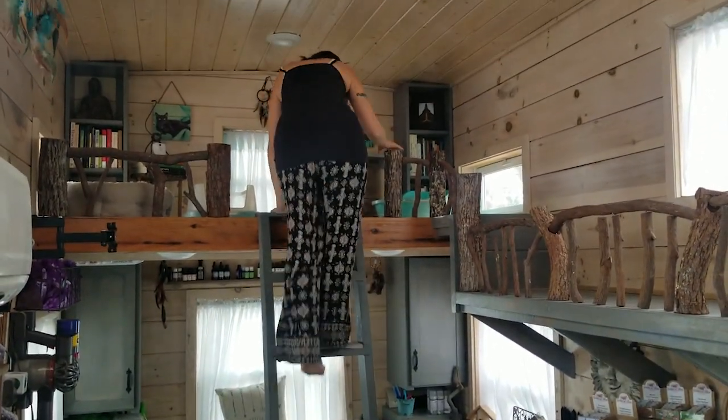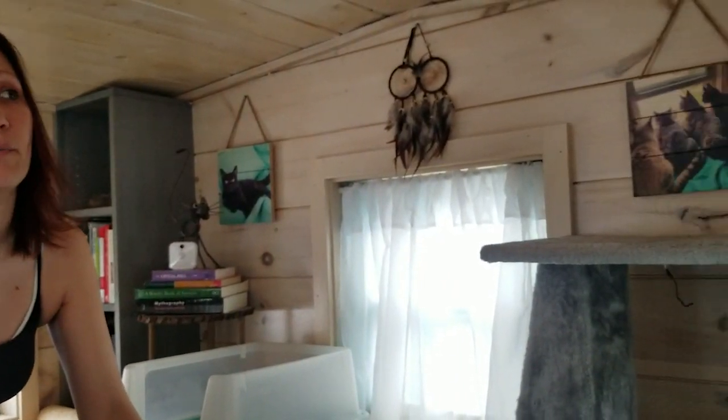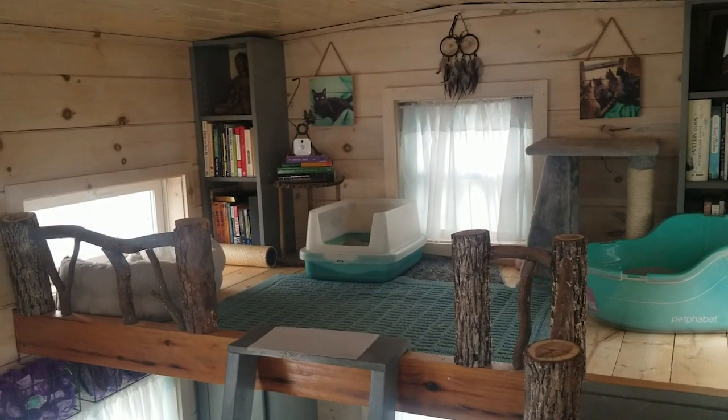Hello, little parrot. Now we are in my cat loft. I want to mention that I got 2 new kittens. When I had the 2 cats before, Rocky and Romeo, I only had 1 litter box, but since adding the 2 kittens, I had to add 2 more. So I have their beds up here. I moved one of the beds downstairs. You've got your litter boxes up here, a scratcher up here, and they are up here a lot. They actually really like being up here.